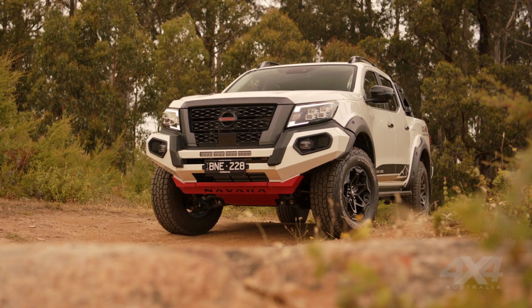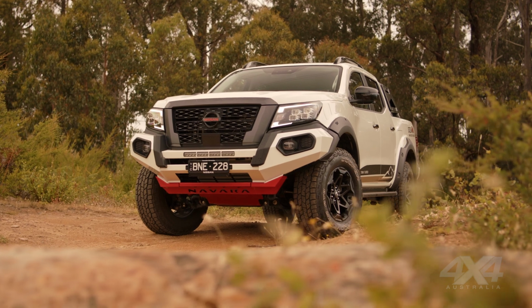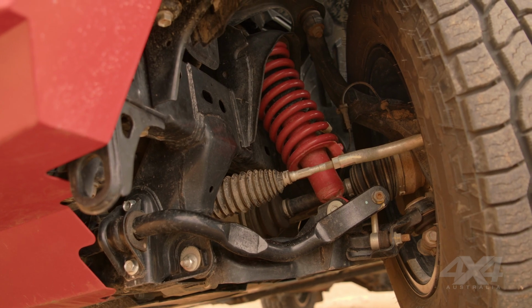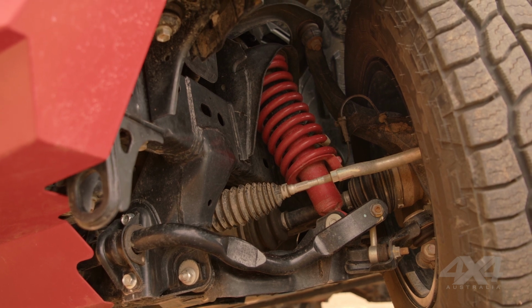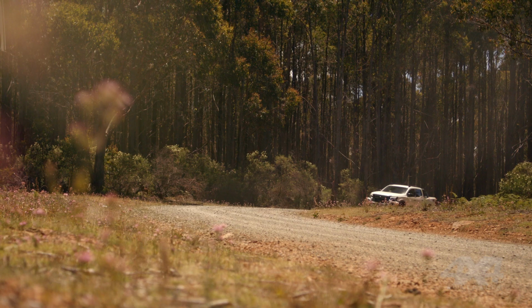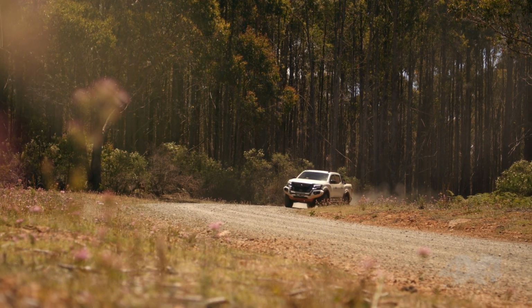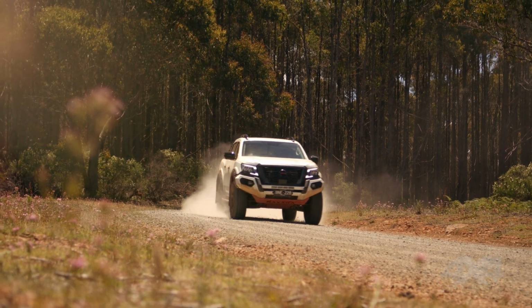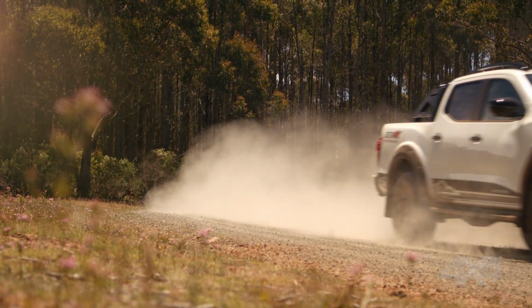The PRO-4X Warrior was again developed with Premcar in Melbourne. The biggest part of their engineering was on the suspension, where they've actually softened up the suspension over the standard Nissan tune to give it a better ride, a more supple, compliant suspension package. To give it that more supple and compliant ride, they've gone with a 6% reduction in the initial springs, but 16% in the second stage of the spring.